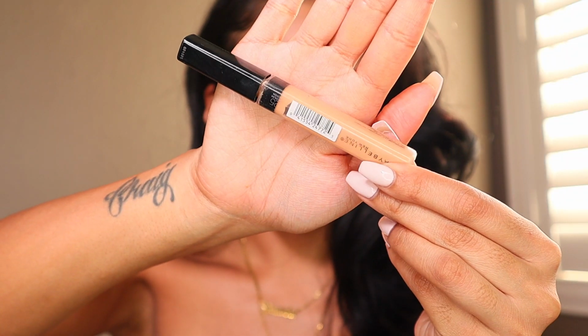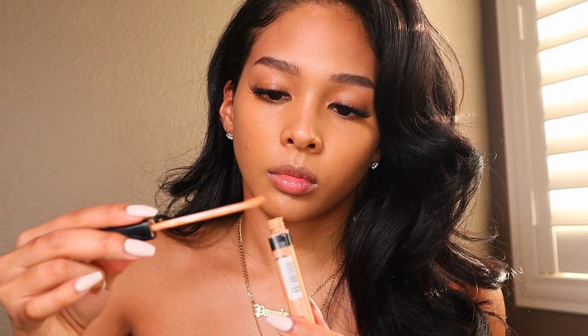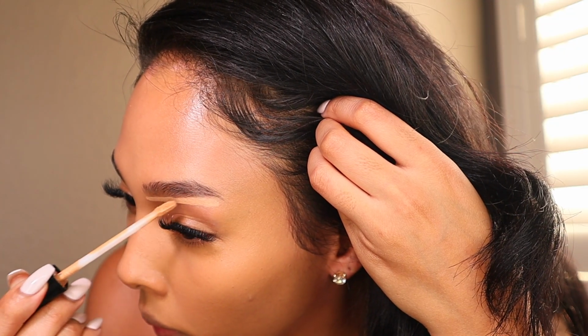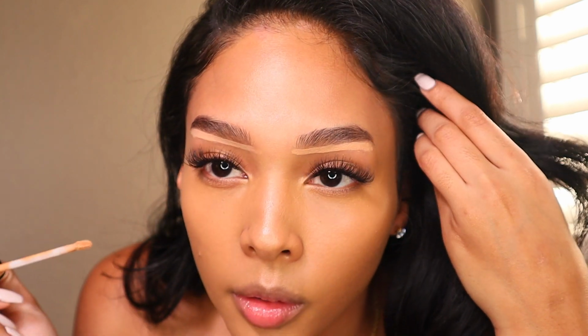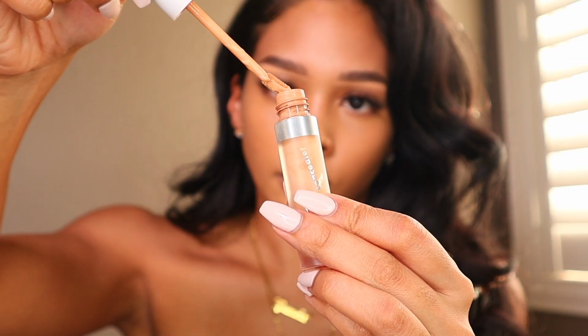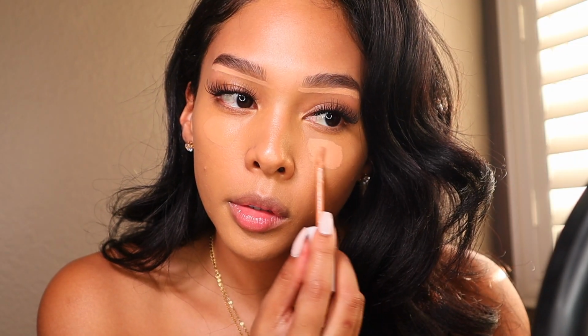Then I'm going to take a Maybelline Fit Me concealer, and I like to take all of the product off of the applicator, and then I'll go in under my brows to clean them up a little bit. So I like using this one because it's more of a hydrating concealer, so it's easier to blend out. And then I'm going to take a ColourPop concealer. So this is a more pinky undertone. I'm going to do the same thing but add it under my eyes.